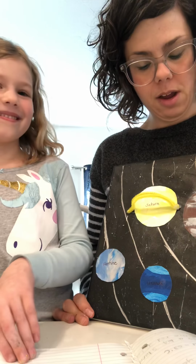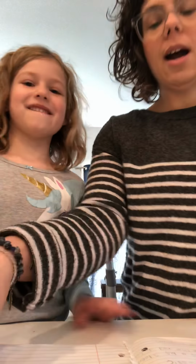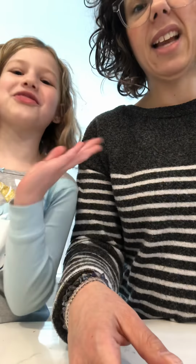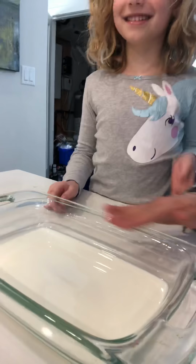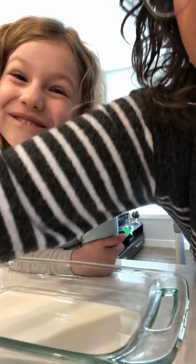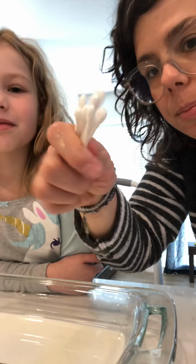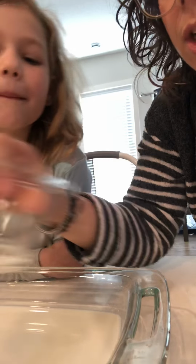Yeah. Okay, perfect. So now we're going to do a little fun experiment called moon milk, and all you need is just milk in a container. So we just have a Pyrex dish here. You could use a tinfoil pan. And then we have some food coloring. We have some Q-tips, and we have a little bit of dish soap that we're going to dip our Q-tips in.